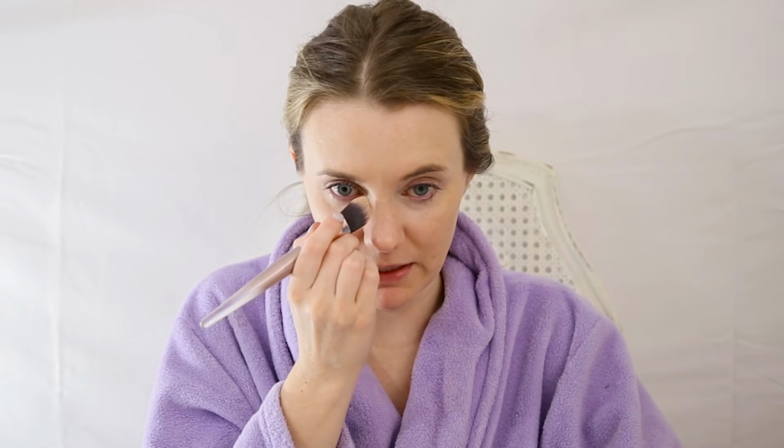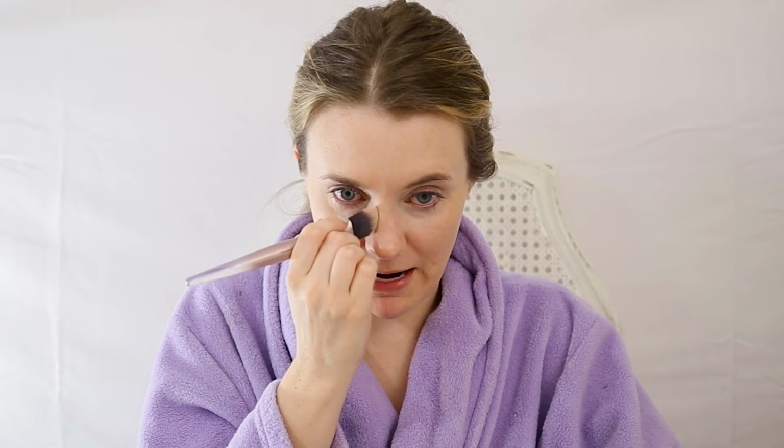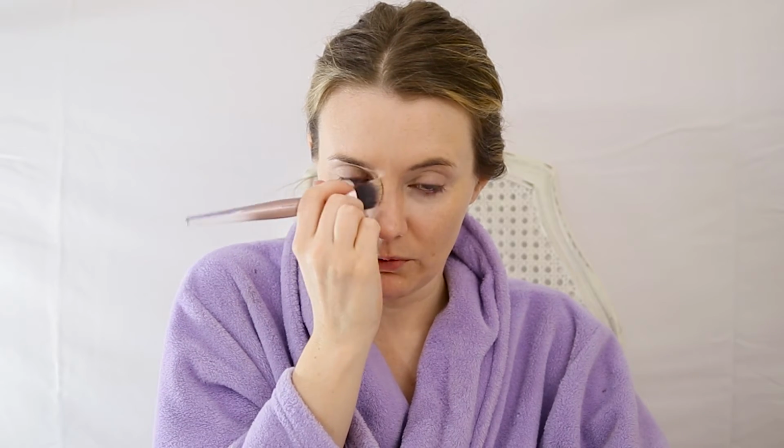And I kind of leave it like that for a minute. Then I take the same brush and go into the contouring color, which is this brown color. And this is something that I've just started doing this week. What I do is I try to make my nose appear thinner by adding a couple of lines of that contouring color right down the sides of my nose.